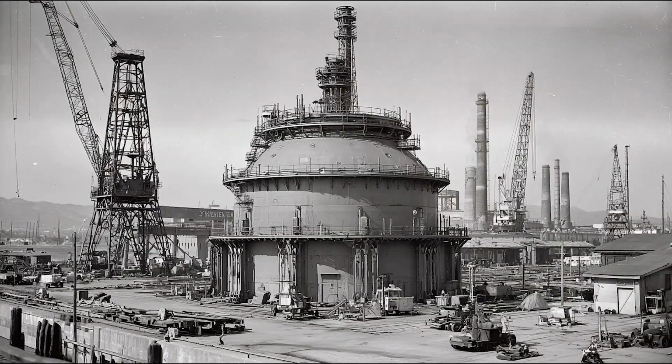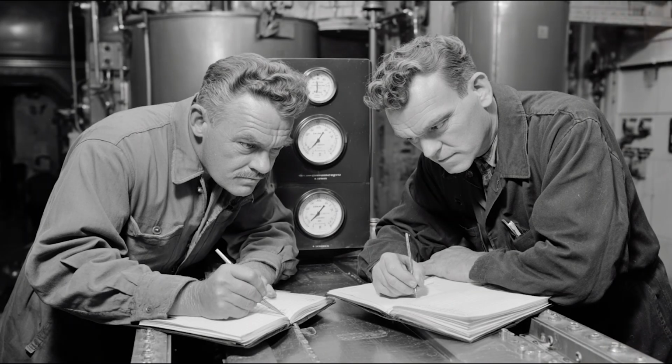The reactor went online 4 months later and ran continuously for 38 years before being decommissioned. During that time, it powered 600,000 homes, and not once did anyone who flipped a light switch think about the chain system that made it possible. That's how it goes with the infrastructure that holds civilization together. Invisible until it isn't. Taken for granted until something goes wrong.